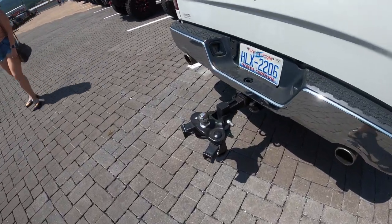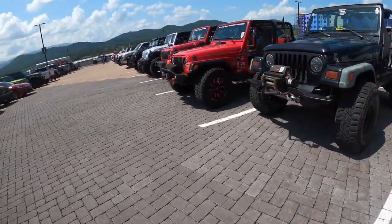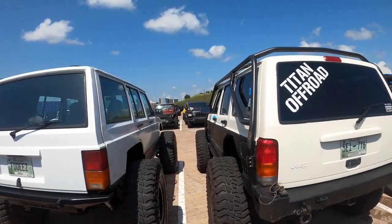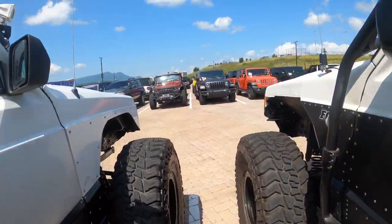That's what I call a shin getter 4000. That'll put you on the ground in about 3 seconds. Which one do you want to look at first? There's some big boys too, they ain't little.